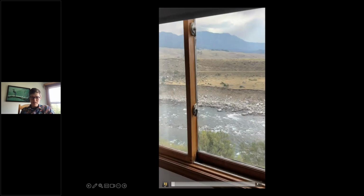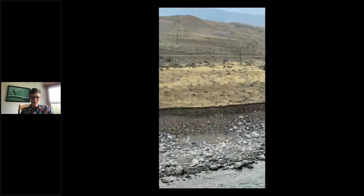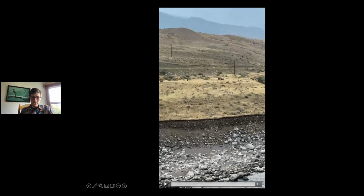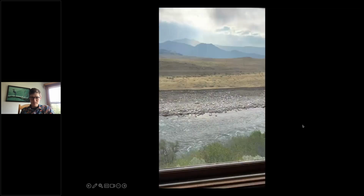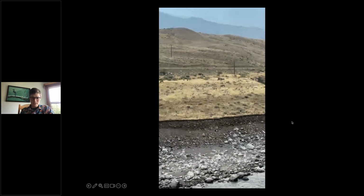We stay right on the river. And the first night that we got into our hotel, there's an elk herd right across the riverbank. And so we just got to enjoy watching the elk and then go to dinner right across the street.